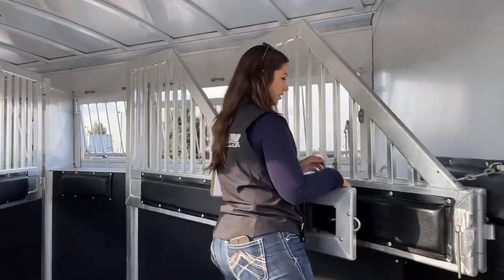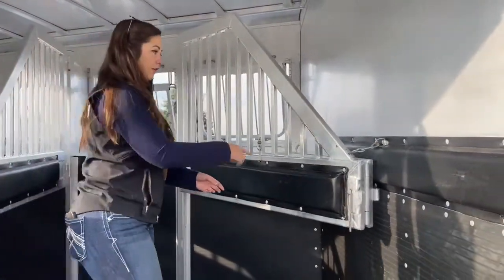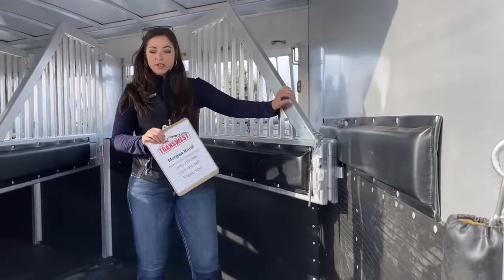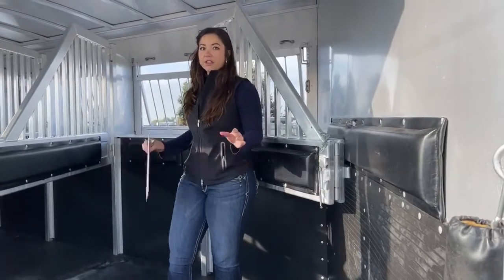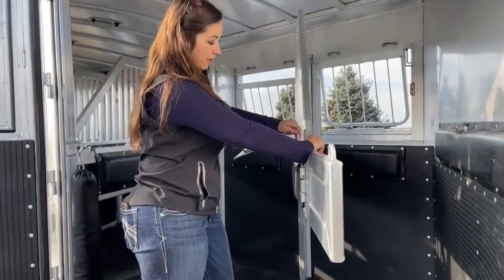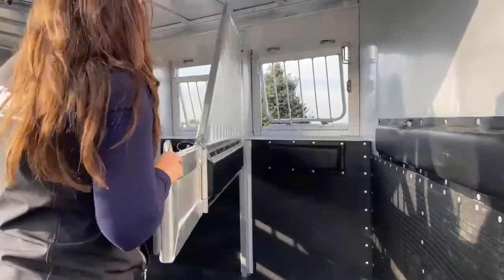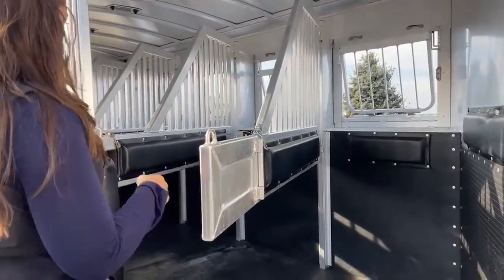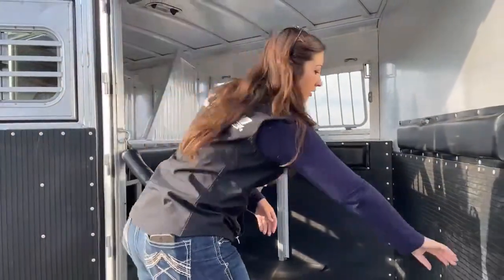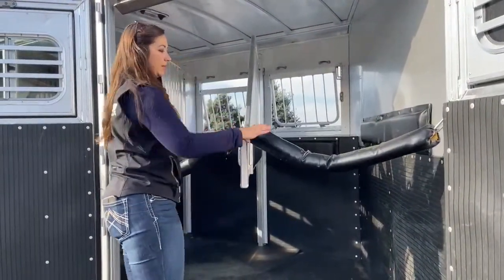So this last divider, I don't know if you can see that one, it actually folds down, and folding down just gives you that option to push this over more, to have more space to load those first few horses and get out of the way. So then it just opens up like this. There's a little pin right here that goes down in, and then that is solid, and that way you can load your last 2 horses. This comes across and hooks to there. This one comes across and hooks on this side. So that keeps those down.